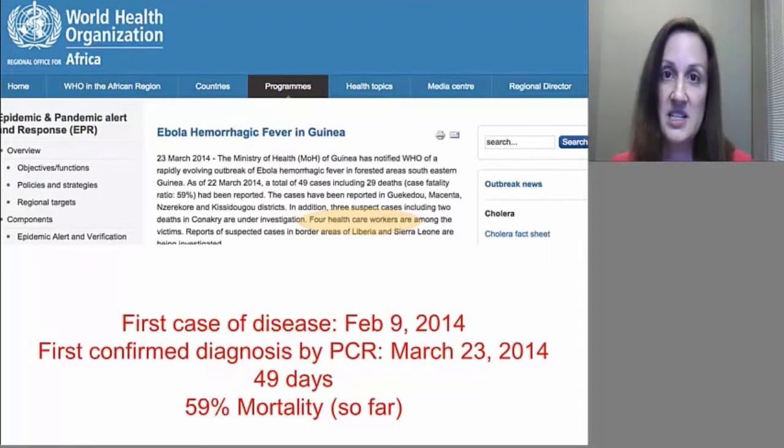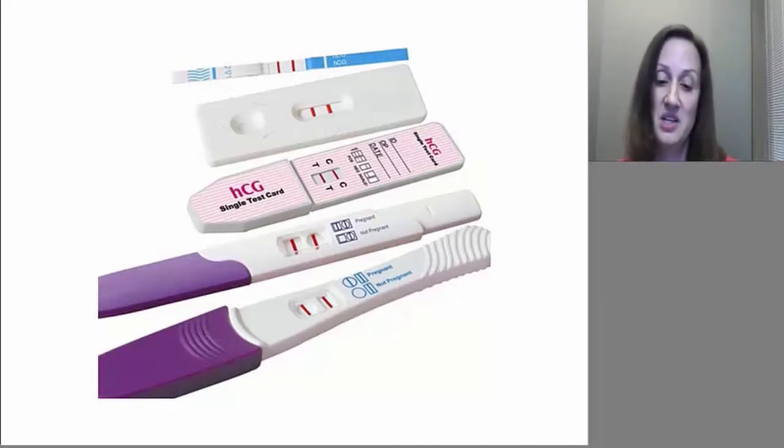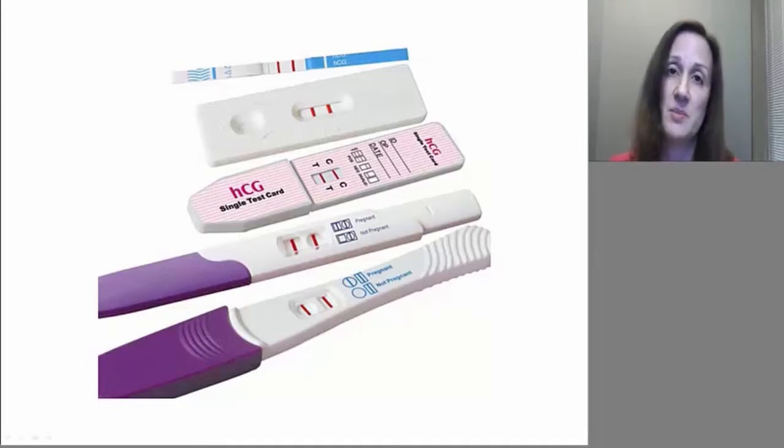This is in very stark contrast to the molecular methods that we're able to use, for instance, in vitro diagnostics at a large city hospital in Boston. I would argue that we should be able to take molecular diagnostics and put them into a platform that is as simple as another pregnancy-associated technology, the pregnancy test. Many of you will have seen tests like this before.